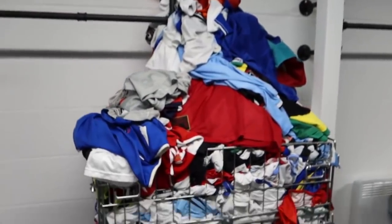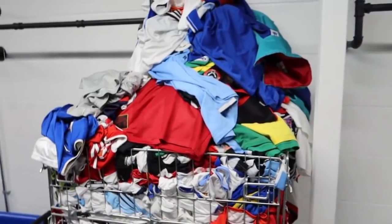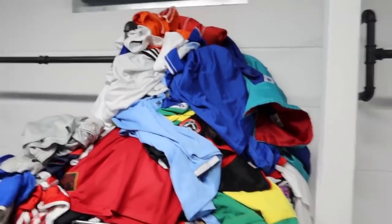Look at this pile of shirts ready to be washed. I could retire on that. Oh, the bastard, can I wear it? Oh, I'm gonna put it on. Look at it. Can I pull it off? No.